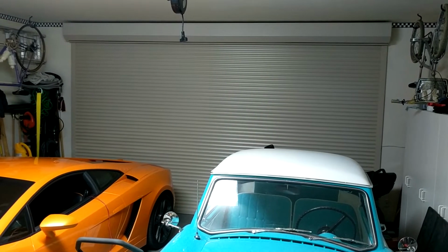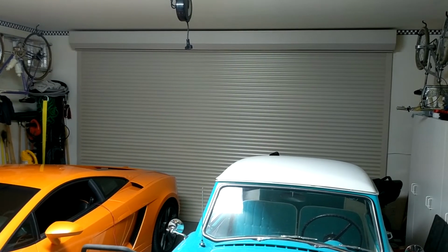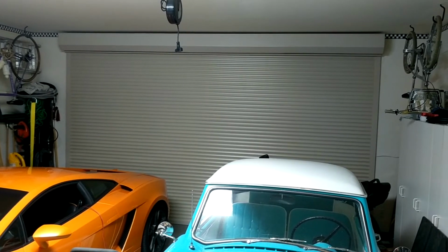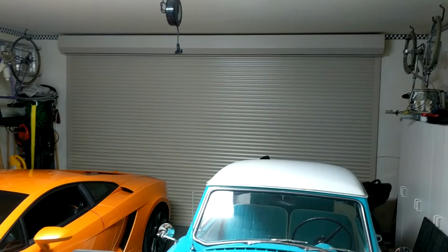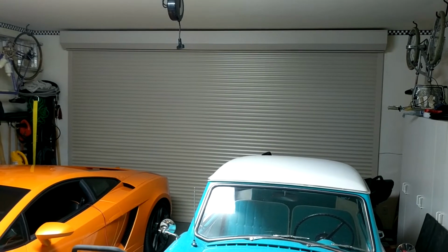Well, as I posted in my other video, this is my new roll-up garage door. It's basically a Rolladen rolling shutter. They're made by Lumalux in Europe or in Germany, and I'm using it as a garage door. It's kind of phase one of a two-phase project. I had to do this and eliminate the garage door and the tracks so that I could get the extra height for the car stacker. That's next.